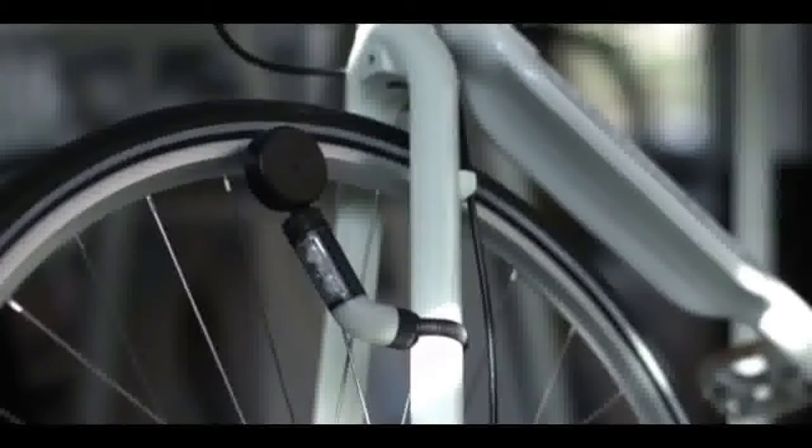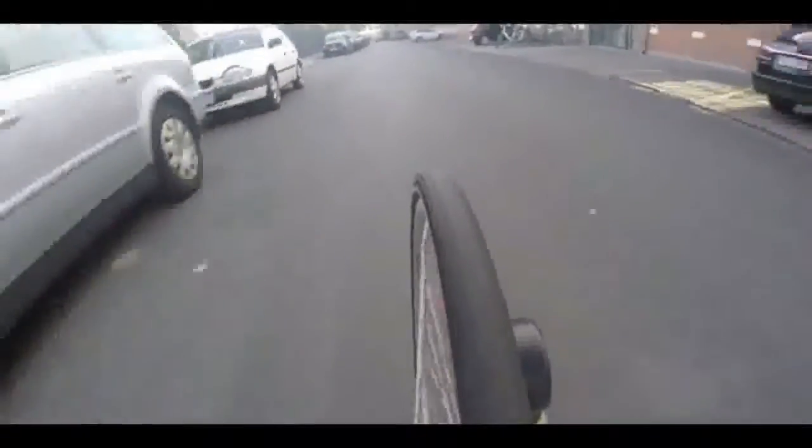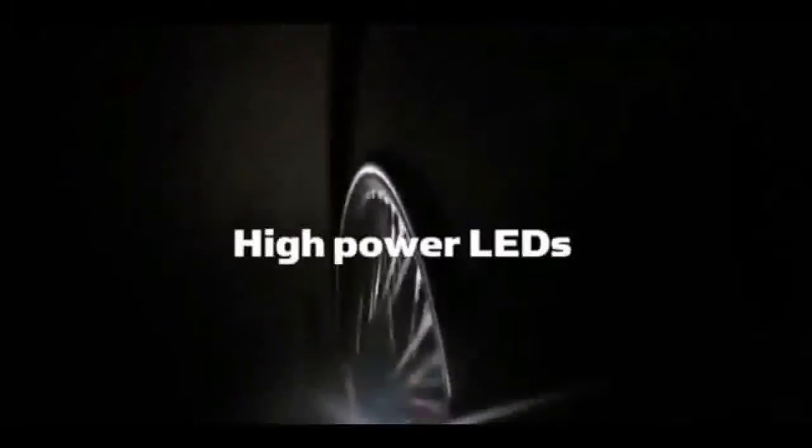Battery-free, NEO 6 neodymium magnets are powered by magnetic fields generated by the rotating aluminum rim on your bike. When driving, two high-powered LEDs light up the road.